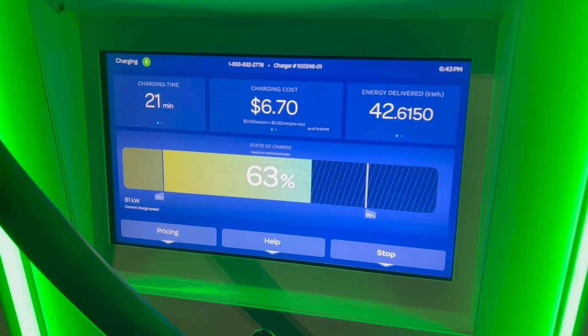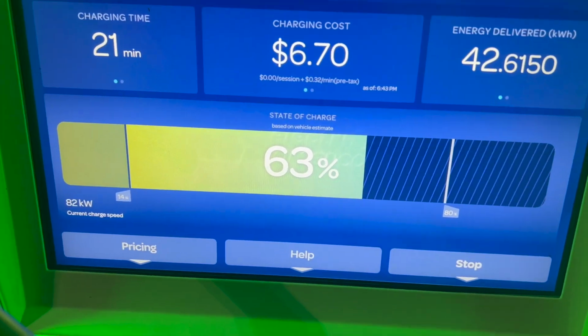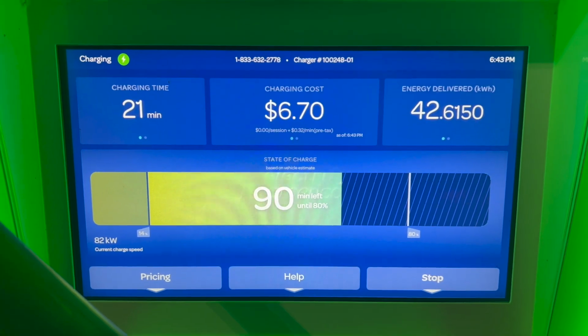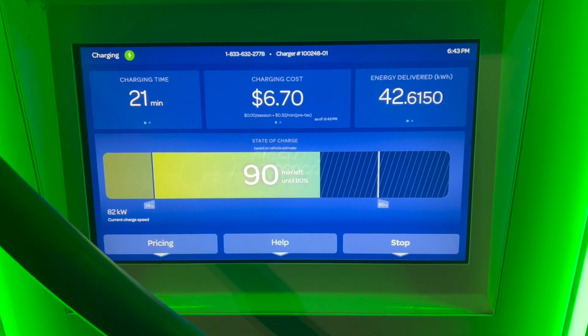Our next stop is Waltersboro, which was our first stop on the way down. So let's go see what our charge is at and unplug. Yep, charged up to 63%. Going to go ahead and stop it there. I think it's about 45 miles down the road to Waltersboro.